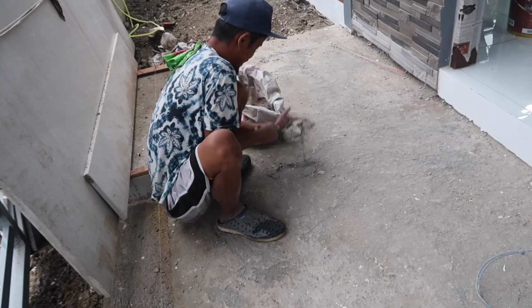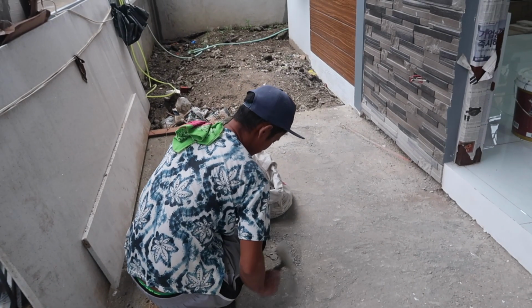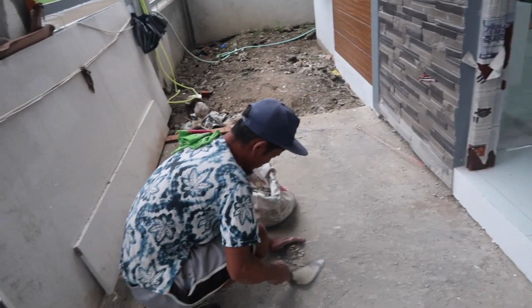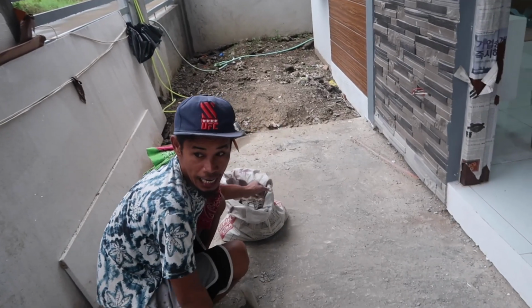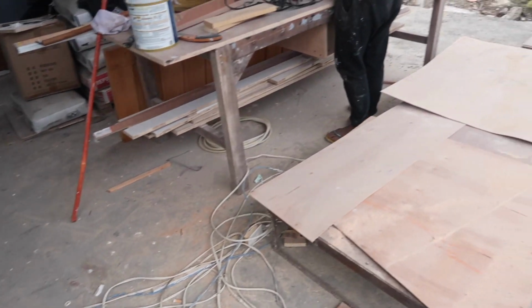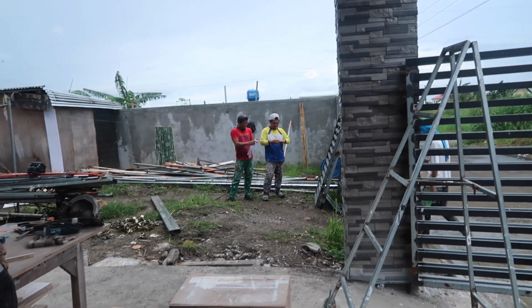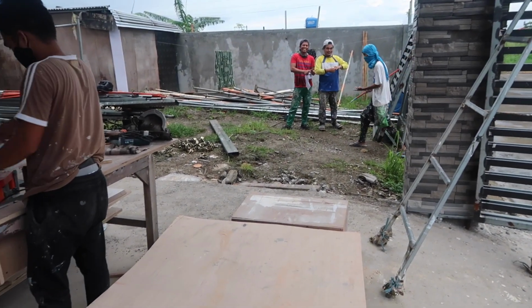So they're cleaning up this area, our front porch. So I would suspect soon, maybe tomorrow, we'll be tiling this piece. I know this is very last, and the guys are cleaning up a little bit.